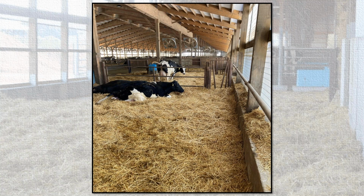And since I'm not there that much, I tend to jump in sooner than my experienced help does now. So I kind of, and it works. We have good results, so I just watch them do it, and it works great. We think a cow just wants to deliver calves by themselves.